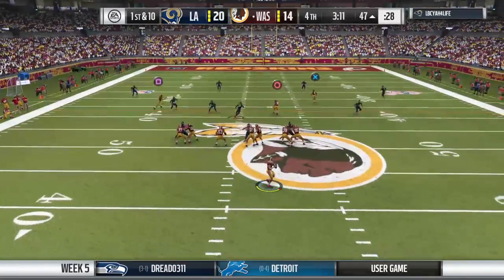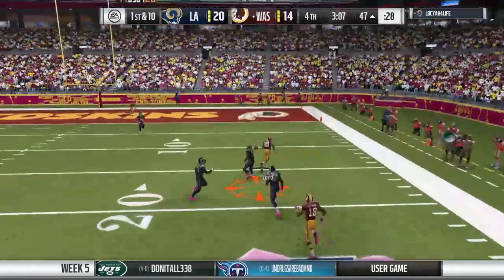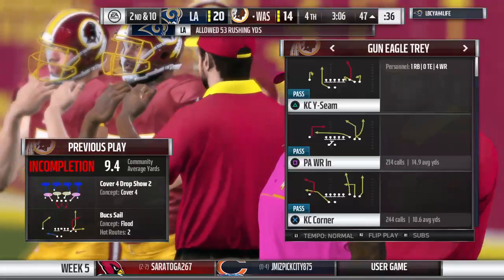They'll try and start this drive in the air, eluding the pressure right. On the run, he'll let this go deep right side. And lucky to get away with one there. That one nearly picked. 2nd down.